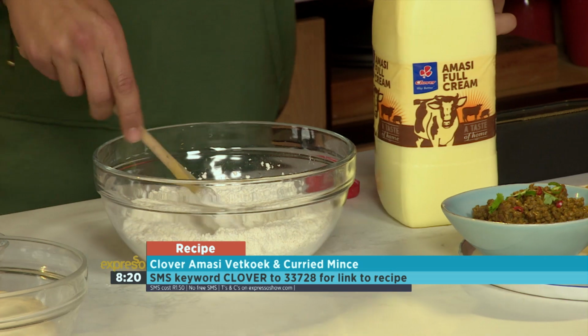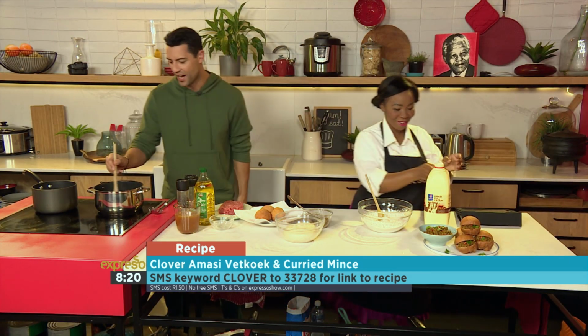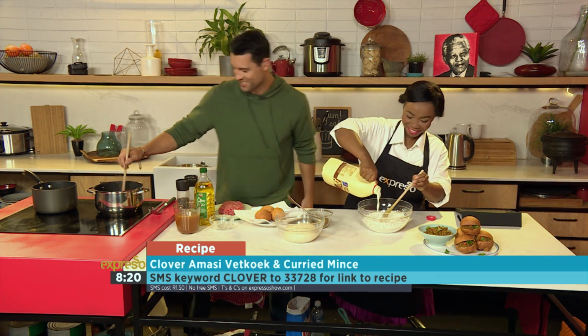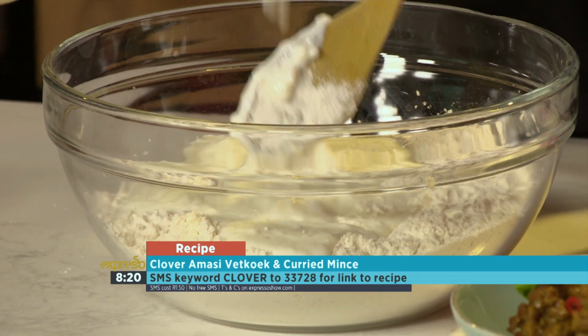Okay, come this side and stir for me. Okay. Then she doesn't trust me. I'm a sous chef, but she doesn't trust me. It's okay, Chef Tash. You do it. That's about it.